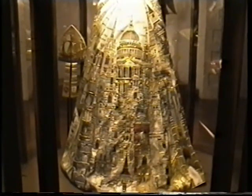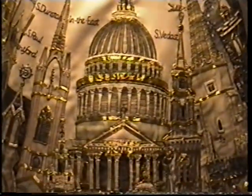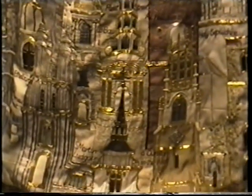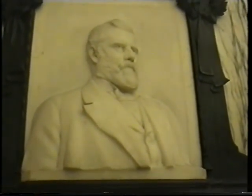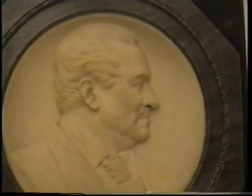Some really glorious things in the treasury. This is a cape illustrating all the churches in the diocese. Made by embroidery students in 1977. This is Richard John Seddon, who was Prime Minister of New Zealand. Also memorials to Hughes and Daly from Australia. And of course, being me, I had to walk the 530 steps to the dome.